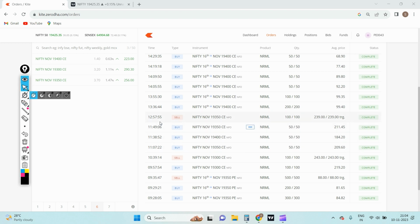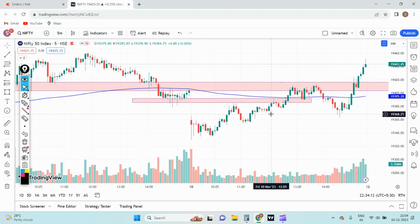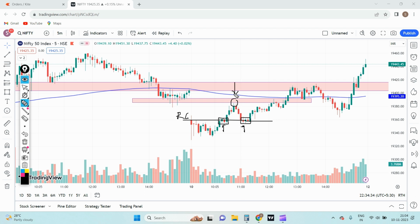especially the 19,350, I had bought at 11 o'clock and 11:40. If I move on to 11.7, I had bought one lot here because there was a doji formation, and the setup was simple: early morning Nifty had taken open over here, and then it went low, and there was a lot of consolidation at this zone itself. And then I saw that Nifty was taking support over here after the resistance which had formed yesterday, and I saw around three to four candles being formed with a doji kind of thing.